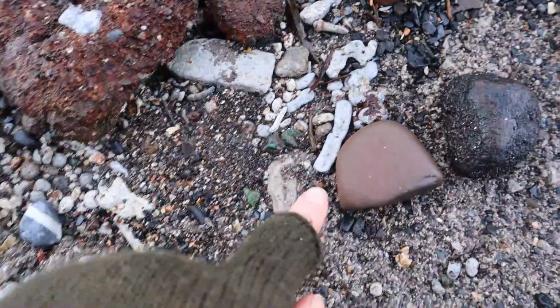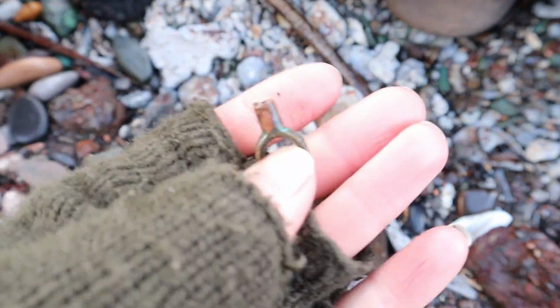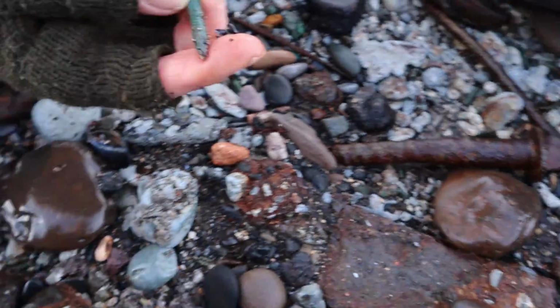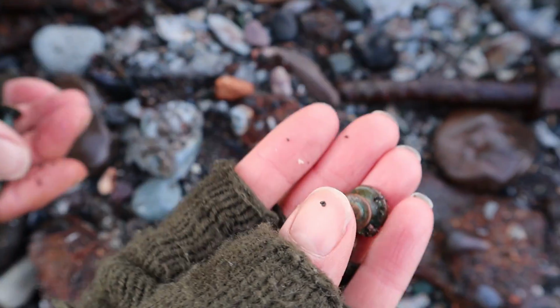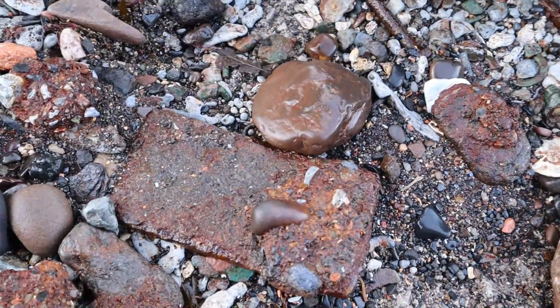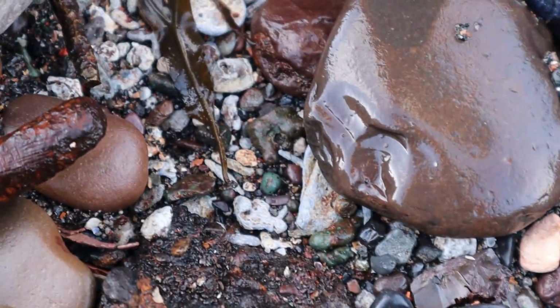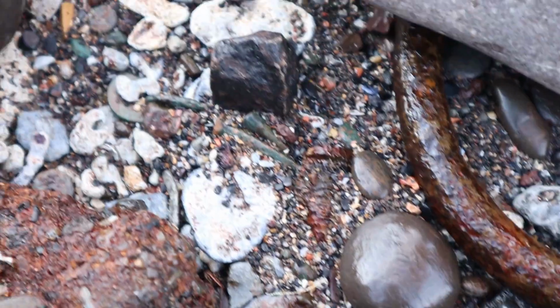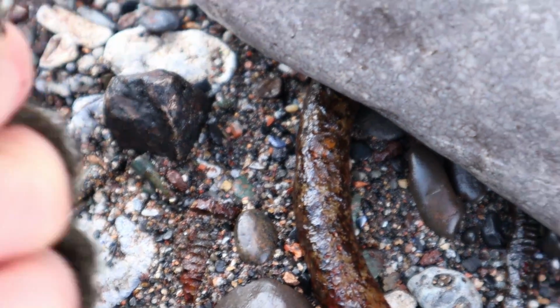Oh, look down here. I can see lead, and I'll zoom in. Look, I can see bits of brass. How strange. Lovely. Oh, look at that little knob. That little rivet. Yeah, I found a little knob as well. I don't know what this is. I'm not sure if you can see it on the camera, but the ground is just this interesting metal.